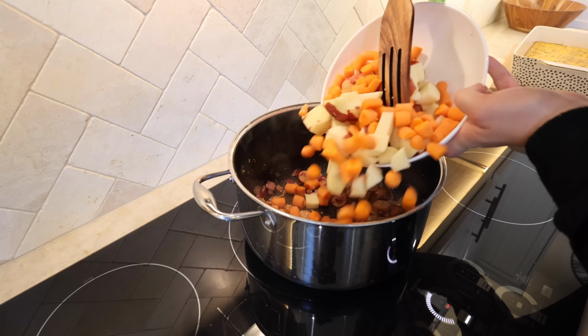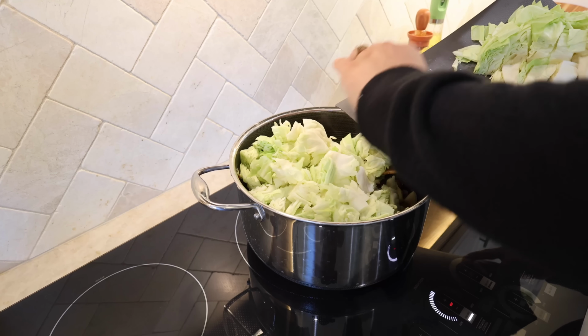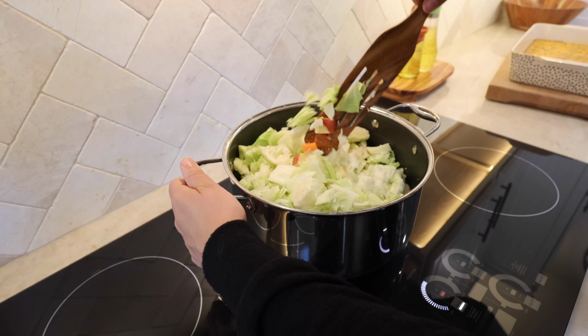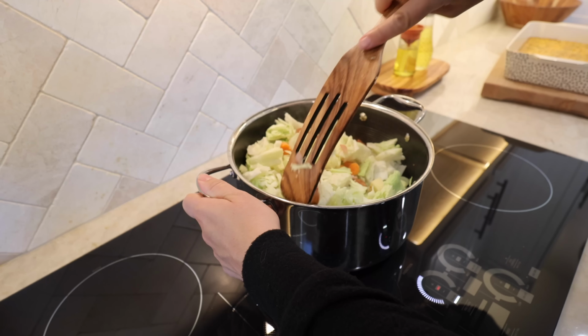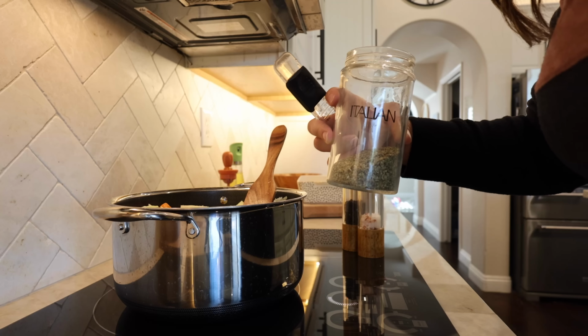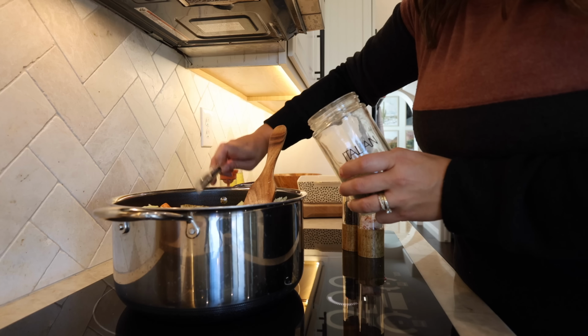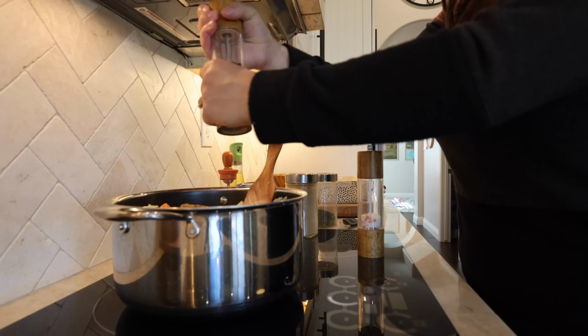Once all of that is going, we are going to basically just add in everything else. So add in all of your cabbage, potatoes, onions, carrots, all the seasonings, and then add in the apple cider vinegar and finish it off with those 6 cups of stock. Give that a good stir until everything is well combined, and then you're actually going to bring everything to a boil. Once it starts boiling, you're going to bring everything back down to a simmer and let that simmer for about 20 to 25 minutes.